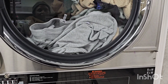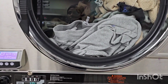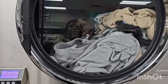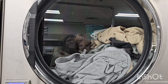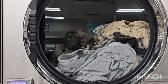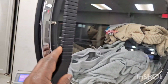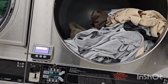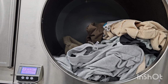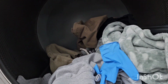Hi, guys. This is Susie underscore Ken. We are still washing the clothes. Now the clothes have dried up. You see where I put them in the dryer to dry, they have dried up and the machine has stopped. So I have to take out the clothes, take them to the folding table, fold them and go home. Yeah, guys, my clothes are dry now.